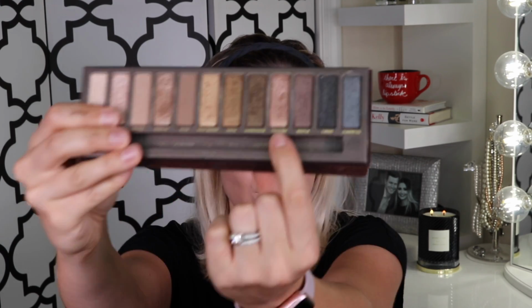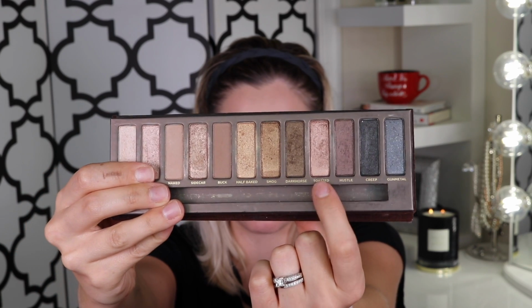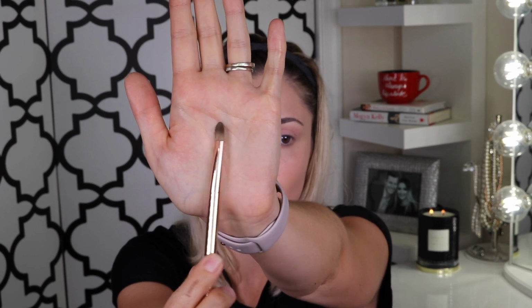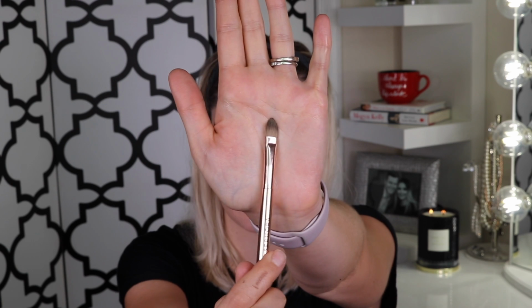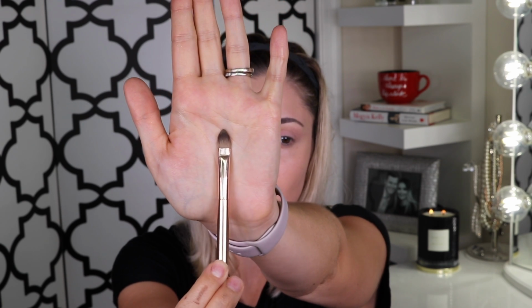It's a very subtle pink color. And then I'm going to apply this color right here, Toasted, in the inner and middle third of my eye. I'm going to apply setting spray to my brush, and I'm using this flattened brush so that I can pack on the eyeshadow. It prevents fallout and it gets onto the eyelid really well.